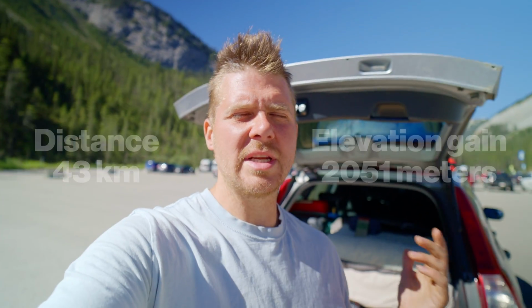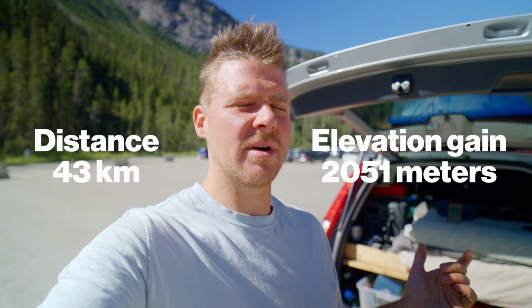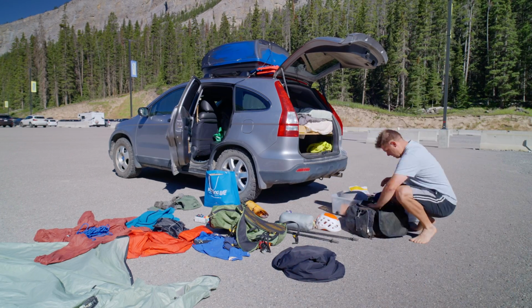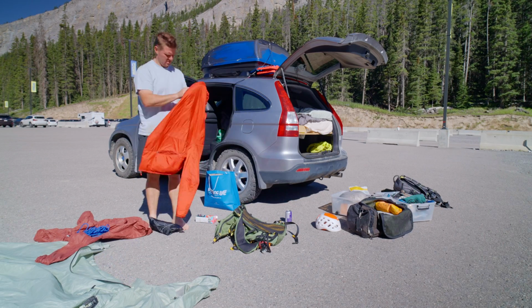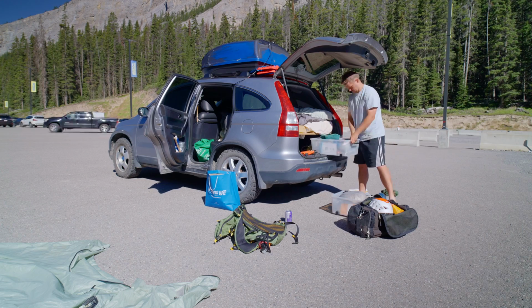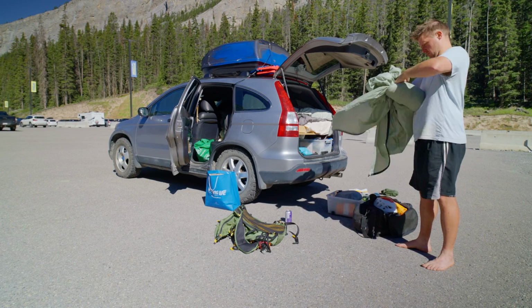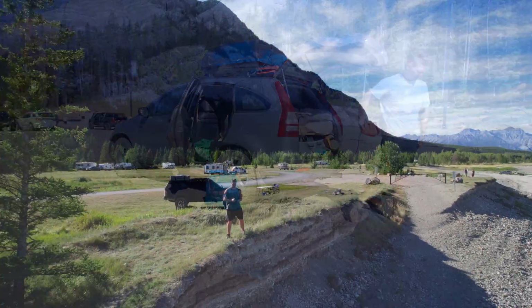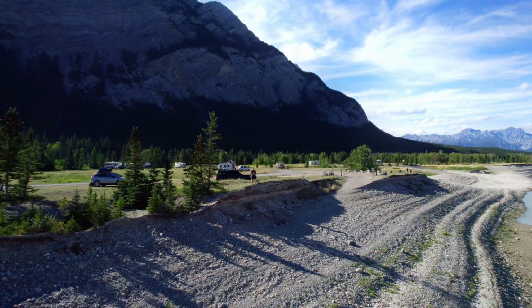So all in, all 3 days is about 43 kilometers with 2,050 meters of elevation gain. And well, that's it. Another couple days spent in the mountains, another couple days well lived.